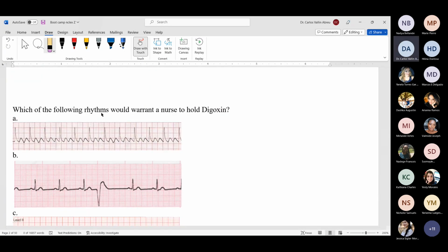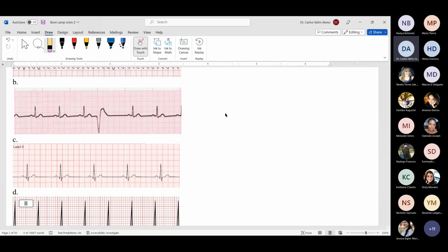Which of the following rhythms would warrant a nurse to hold digoxin? It's too big. Okay. Yeah. I have a way of solving that.